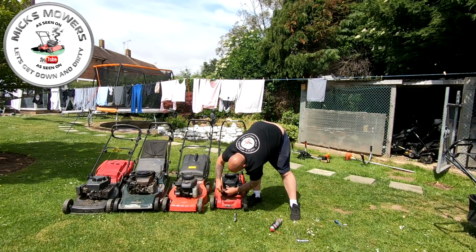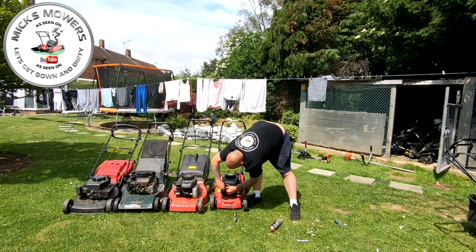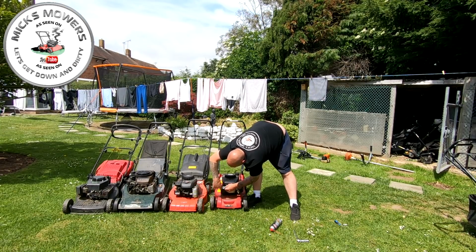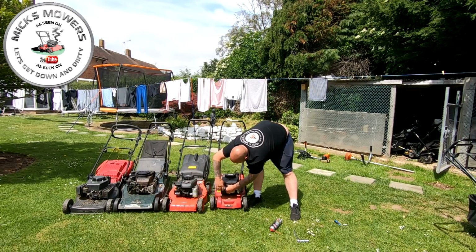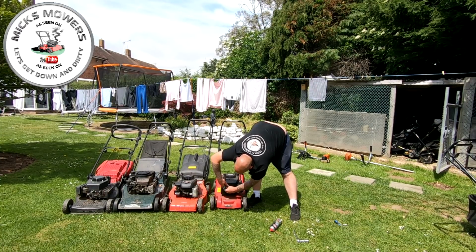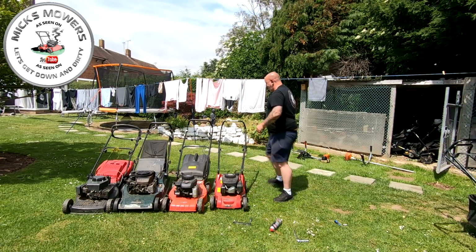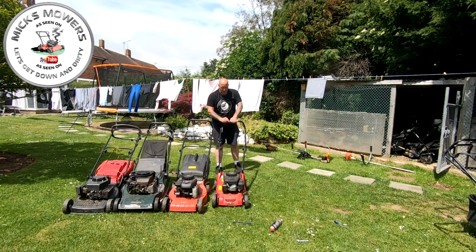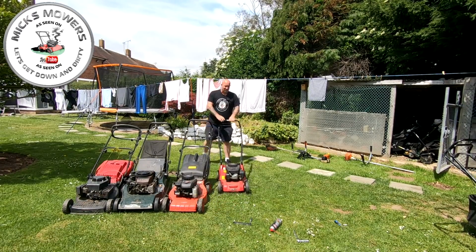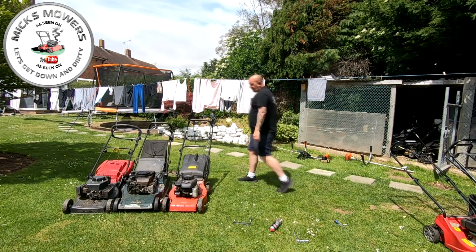Bit of carby spray. Let's see. And I'll put the drive in too, because I want my drive to kick straight in. Fired and the drive kicked in as well. Three out of three so far.